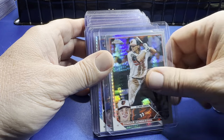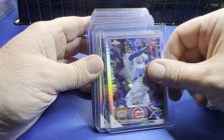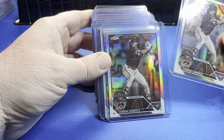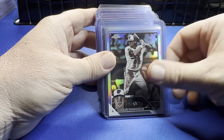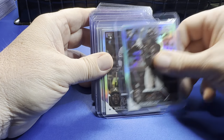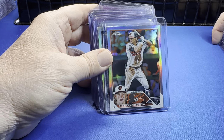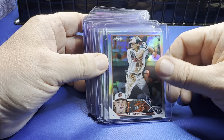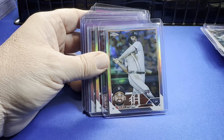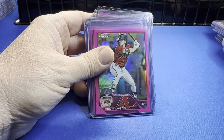Gunner, Prism, times two. Young Prism, Riley Green Prism, Christopher Morel Prism. So some nice Prisms there. Corbin Carroll on the sepias, two of them. Gunner sepia. Volpe, Green, Walker, Harris times two. The refractors, Gunner, Volpe, Young, Green times two, Yoshida, Walker, and Walker times two.